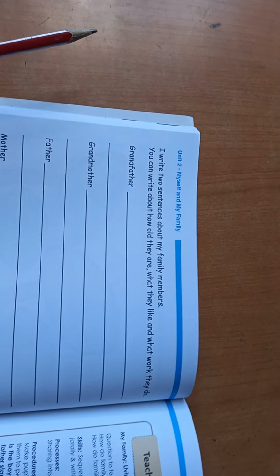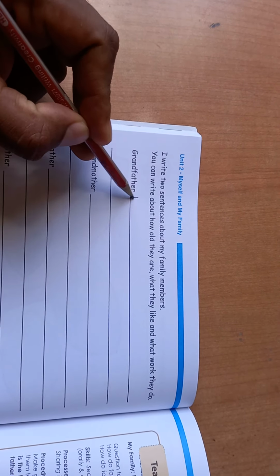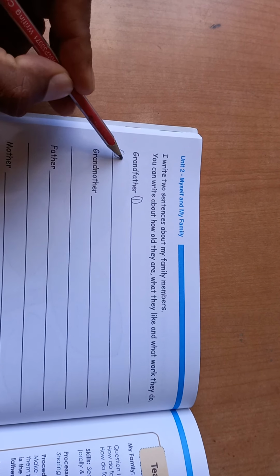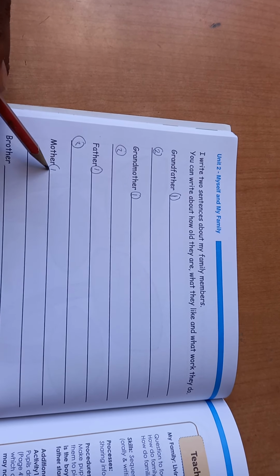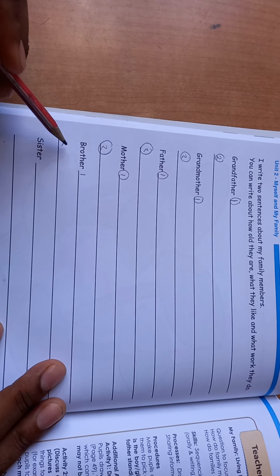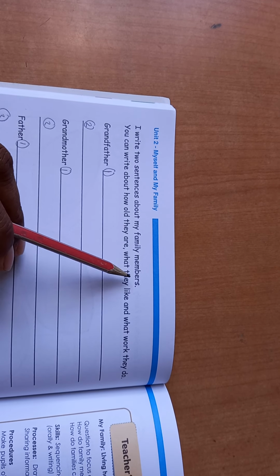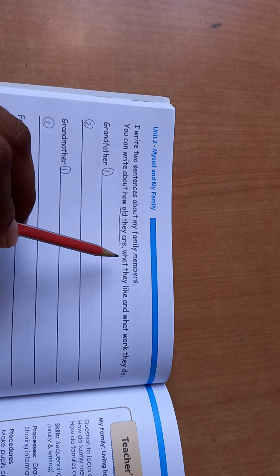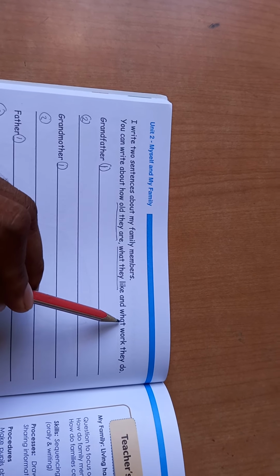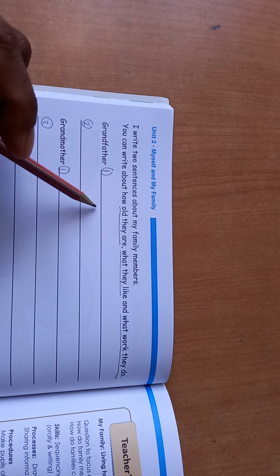For today's lesson, you will have to write 2 sentences, which means this is the first one, and this one will be the second one. You have to write 2 sentences about your family members. You can write about how old they are and what they like or what work they do. Okay, when we are talking about how old they are, we are referring to their age.